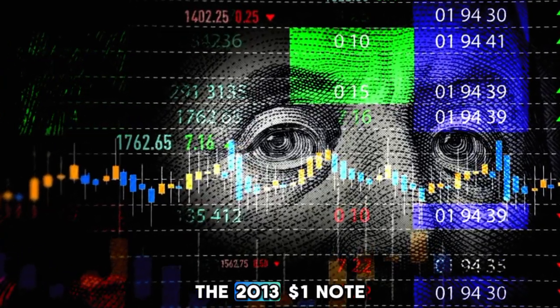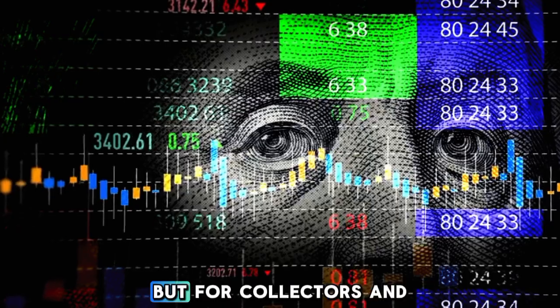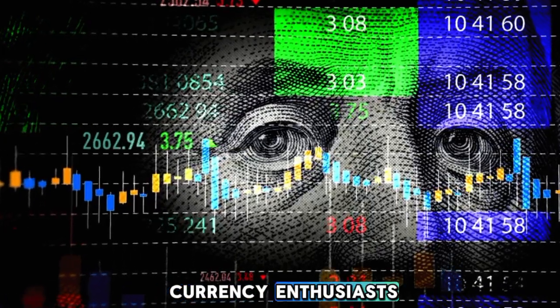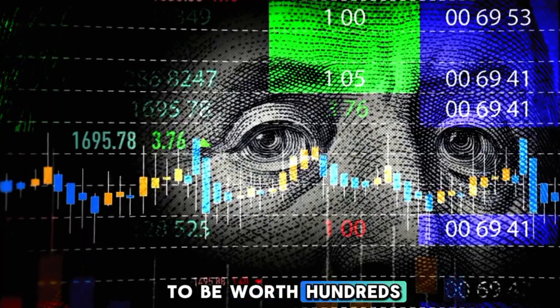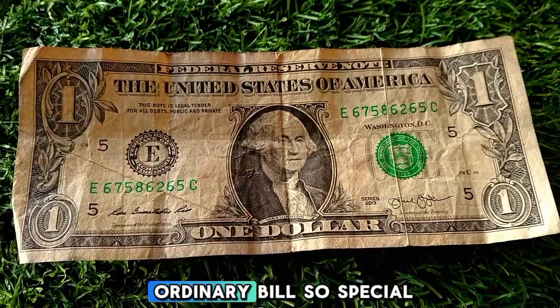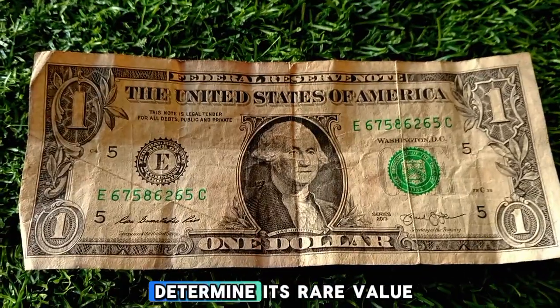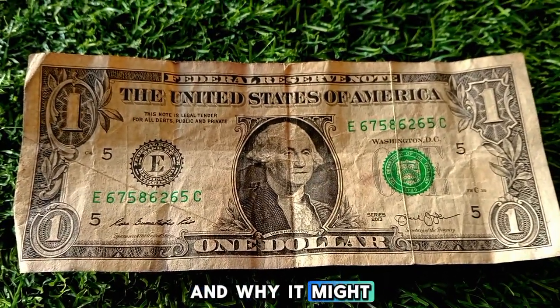The 2013 $1 note might look like just another piece of paper money at first glance, but for collectors and currency enthusiasts, it holds the potential to be worth hundreds, thousands, or even more. What makes this seemingly ordinary bill so special? Let's break down the incredible factors that determine its rare value and why it might be hiding in your wallet right now.